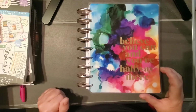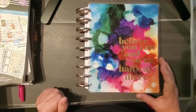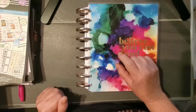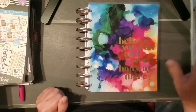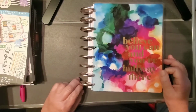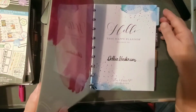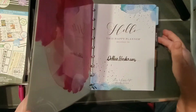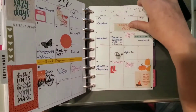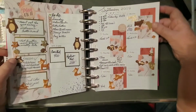It's Debbie here, and I am doing a plan with me in my classic sized Happy Planner. This one is either called Color Story or Color Splash. I'm not exactly positive of the name, but it's a dashboard layout, classic sized Happy Planner, and I'm absolutely loving it. I started in this one in July and I'm into September. After two months, I can honestly say this is my favorite planner layout.